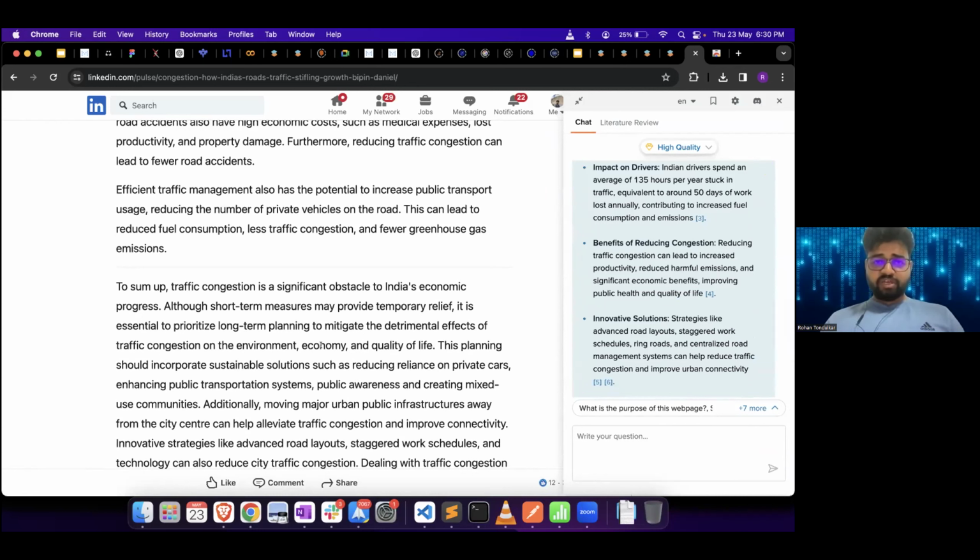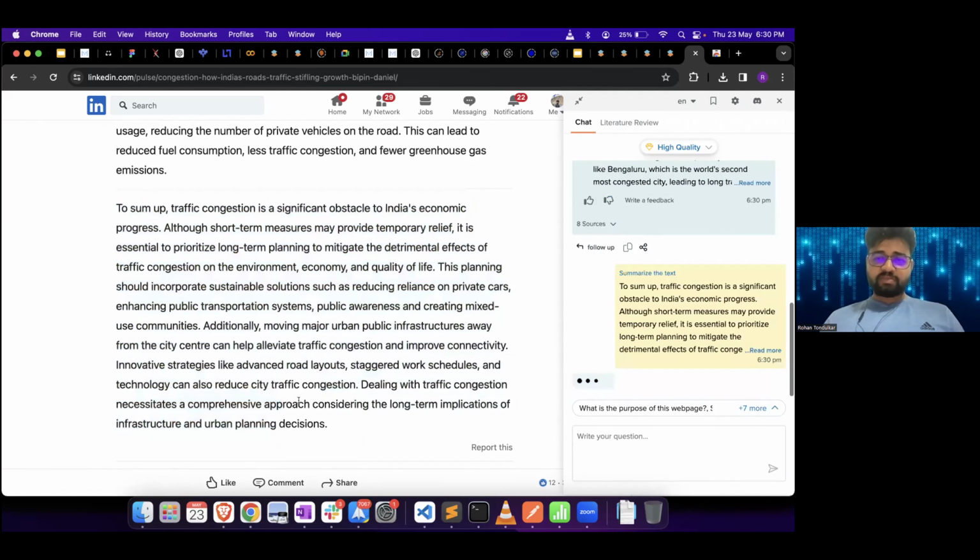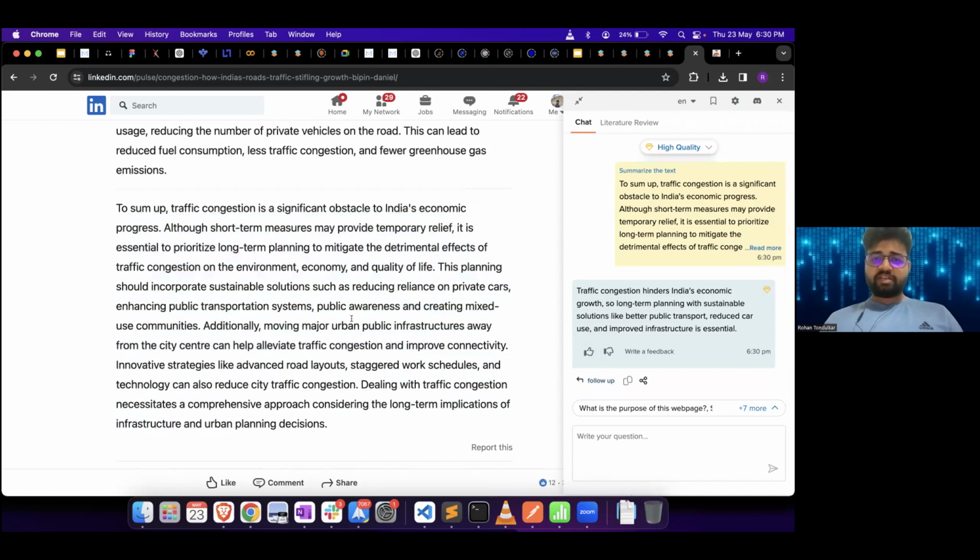You can try to understand it again. See, here we have a paragraph you want to summarize. Let's say we again use SciSpace to quickly summarize. It will give a one-line summary, a kind of TLDR of sorts. So the Chrome plugin, again, is extremely valuable.